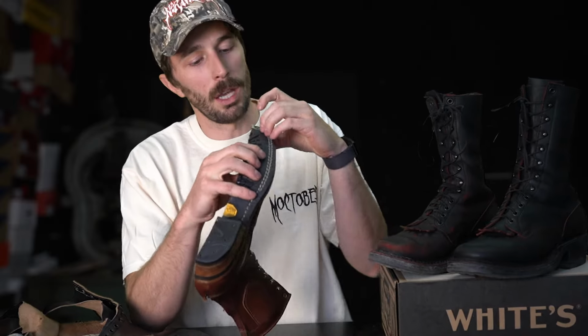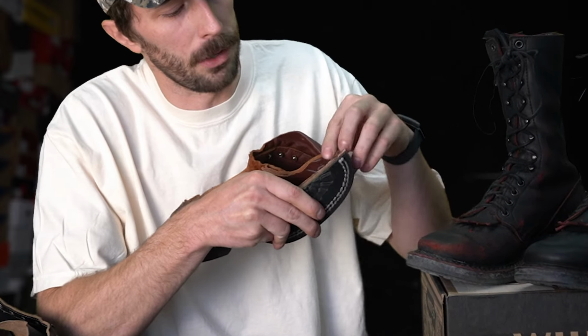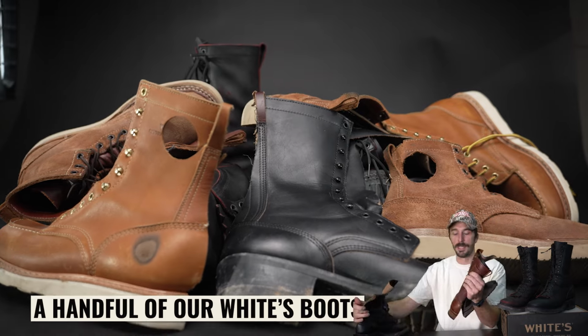So not only do you get a double stitch down construction, but you also have that stitch going to the inside like a Goodyear welt. And that's why I think White's, hands down, makes the highest quality, most durable boots in the United States.